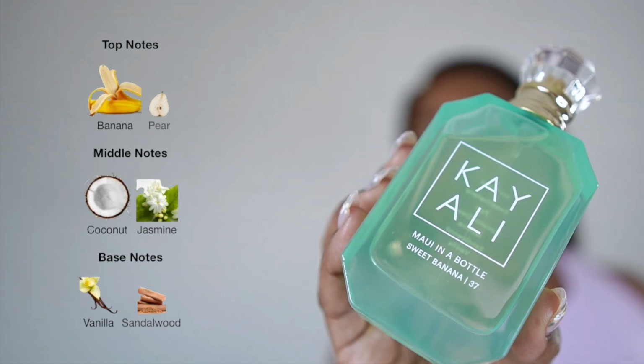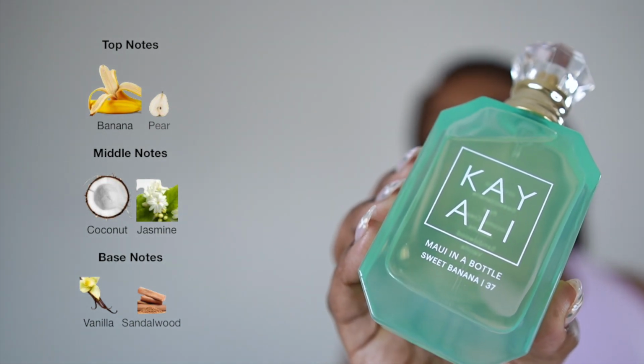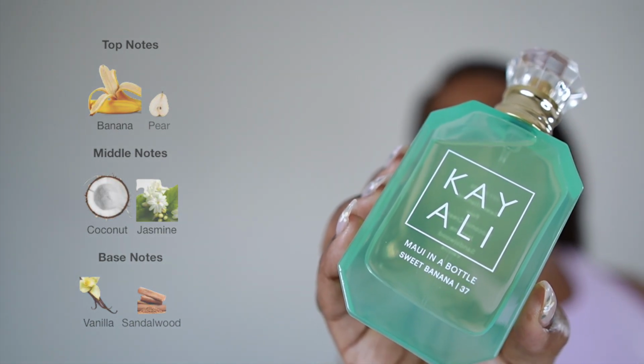Maui in a Bottle has notes of sweet banana, pear, coconut cream, jasmine, sandalwood, and vanilla. They do have another fragrance with a banana note. It's the Maldives scent, and that one has a rosemary, an ylang ylang, a coconut milk, I think. And that banana is more like a banana leaf, so the banana plant. Whereas this one has a super duper overripe banana that's been sprinkled with brown sugar and topped with some sort of buttercream frosting. That is how sweet and decadent this fragrance is.